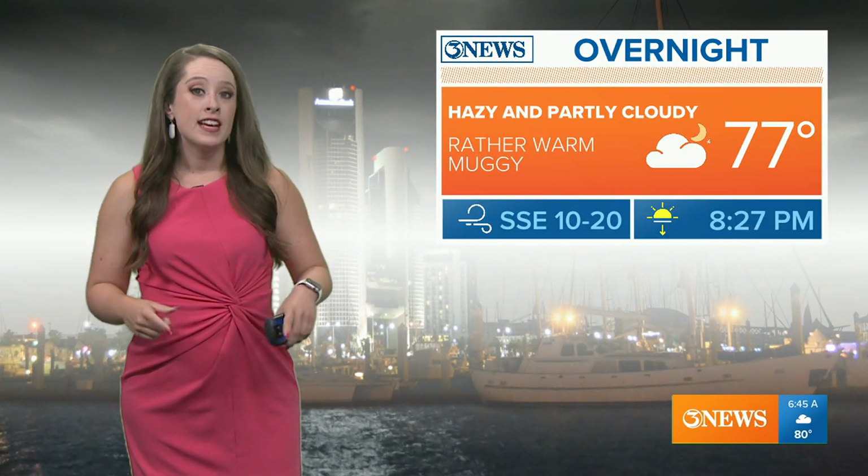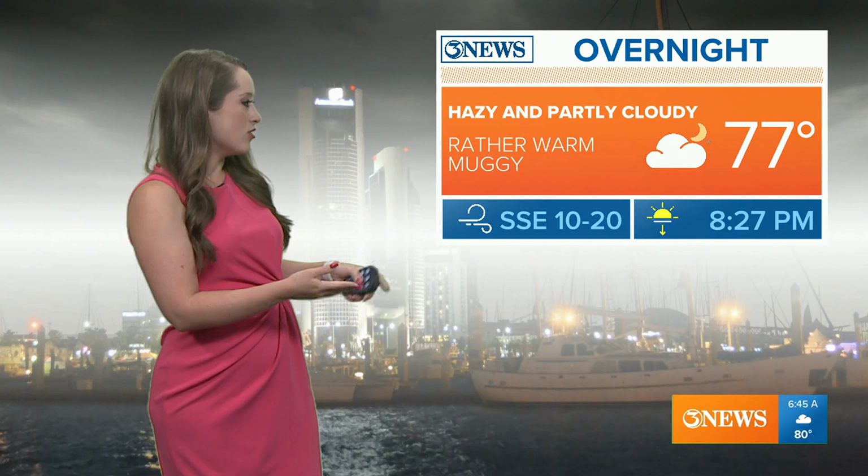We are still going to be very hazy today and hot. Your high 92 degrees and wind will be breezy, gusts around 30 miles per hour. Then overnight, it's hazy and partly cloudy still, rather muggy too. 77 degrees your low, wind out of the south-southeast there, 10 to 20 miles per hour, sunset 8:27.